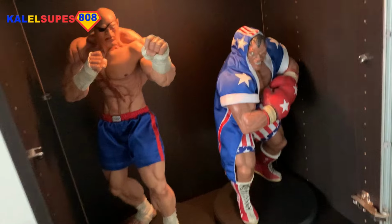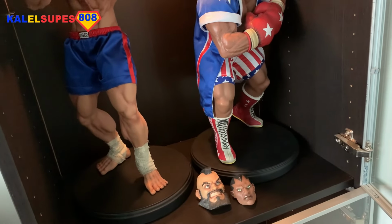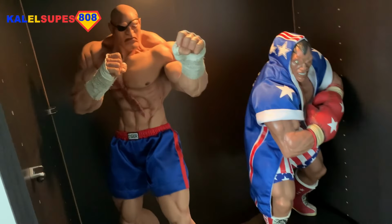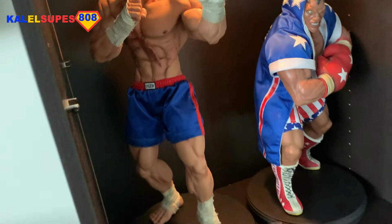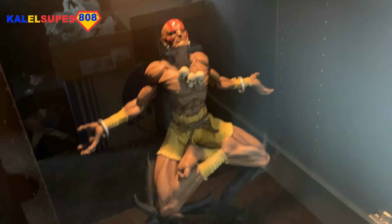Then I've got Sagat and Balrog, and one of Zangief's switch out heads there. That Sagat's so good. The muscularity on that is unbelievable. He's probably my favourite of these Street Fighter statues. He just has such a presence. And then a little Dhalsim down there.